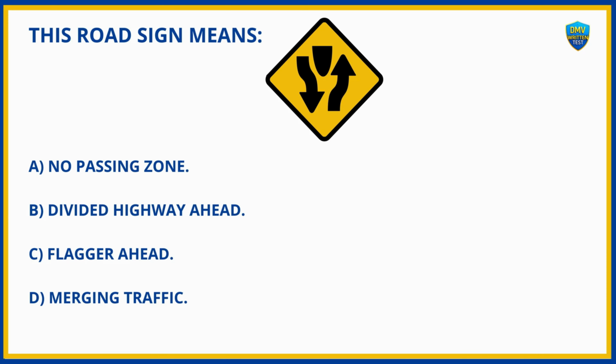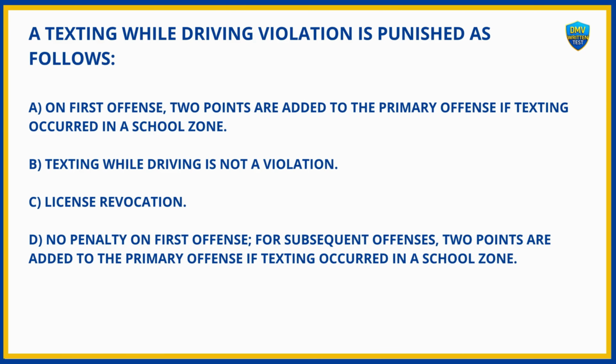This road sign means A. No passing zone. B. Divided highway ahead. C. Flagger ahead. D. Merging traffic. And the answer is B. Divided highway ahead.